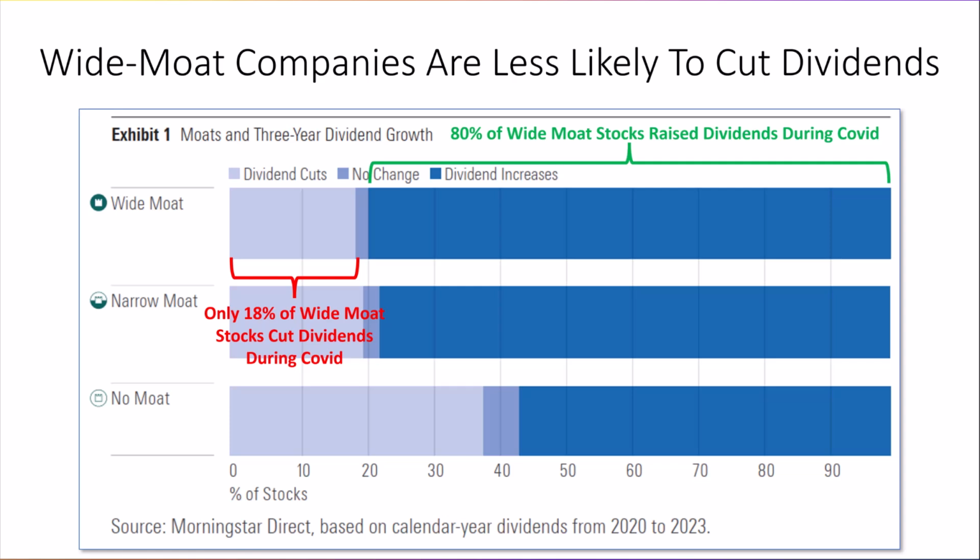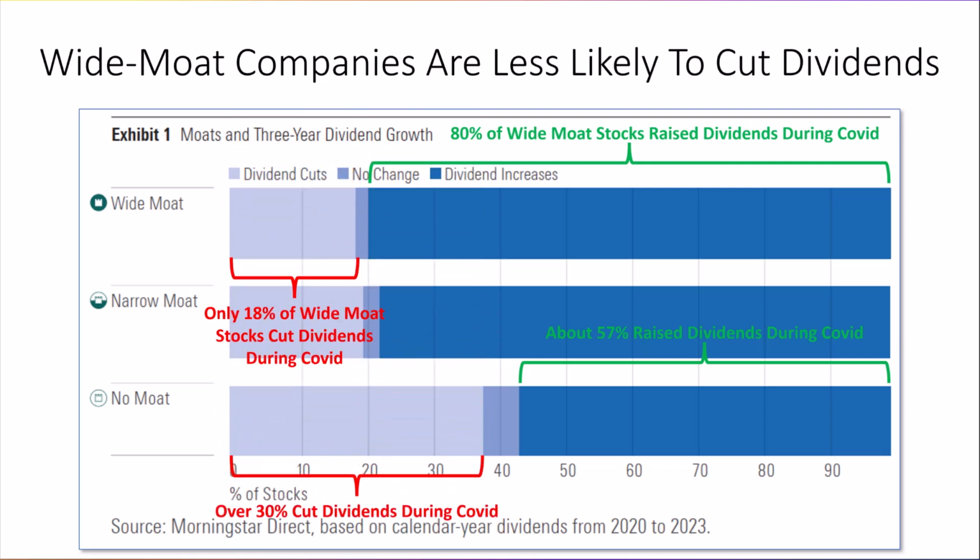Now, for companies with no moat, which is on the bottom of the chart, only 57% or so were able to raise their dividends, while over 30% were forced to cut their dividends. For that reason, many of our strategies only invest in companies with either a wide or narrow moat. While our quality ranking for stocks includes moats, it goes much deeper than just one metric. But if you want a simple metric for quality, moats are a good place to start. Of course, this slide only covers a 3-year COVID period. During normal periods, dividend cuts are much more rare, and on average, companies increase their dividends 5.5% to 6% per year.